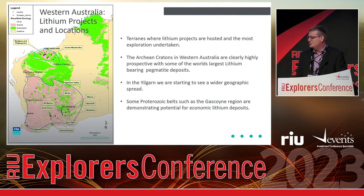So on this map, which will be familiar to most of us, it shows the terrains where lithium projects are hosted and the most exploration is undertaken. It's the Archean terrains. The Archean terrains in WA are clearly highly prospective, with some of the world's largest lithium-bearing pegmatite deposits. Although we're starting to see a wider geographic spread in the Yilgarn, associated with some of the relatively thin pegmatites, and some Proterozoic belts, such as the Gascoyne region, are demonstrating potentially economic LCT deposits.